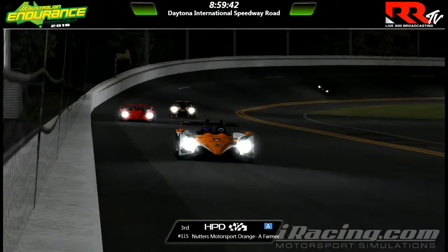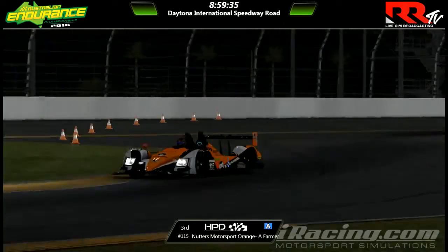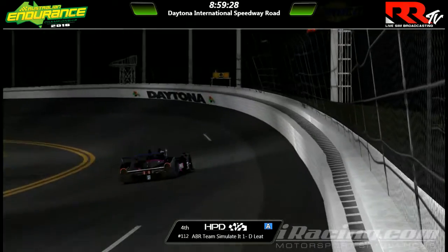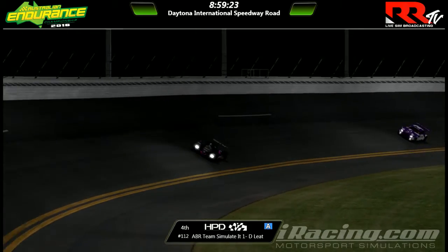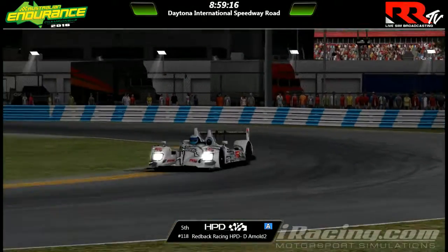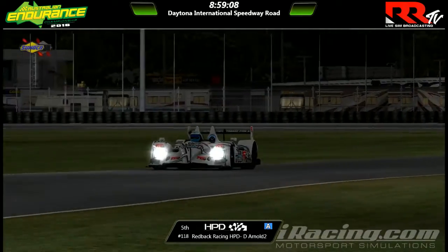Third in Class A, Nutters Motorsport Orange. Aaron Farmer is in that car at the moment and 1 lap down, according to my telemetry, and we'll cover that in a moment. ABR Team Simulated, they've moved up into 4th position, and Daniel Leet is driving that car. The 118, they are down in 5th at the moment. They've dropped quite a long way down, 2 laps down from the lead now. So they've had quite an interesting night, to say the least.